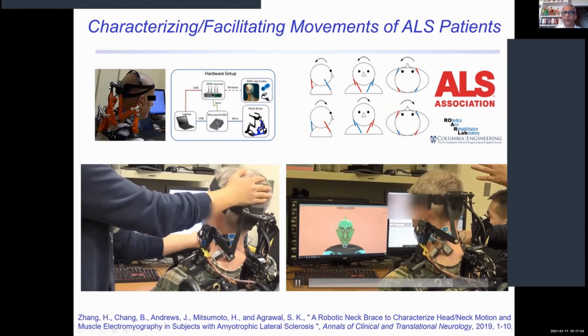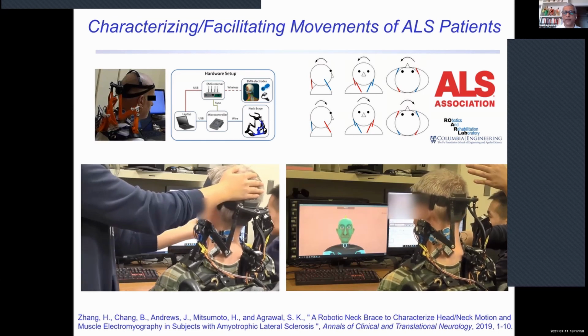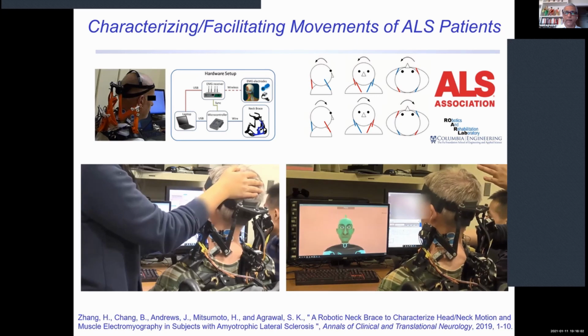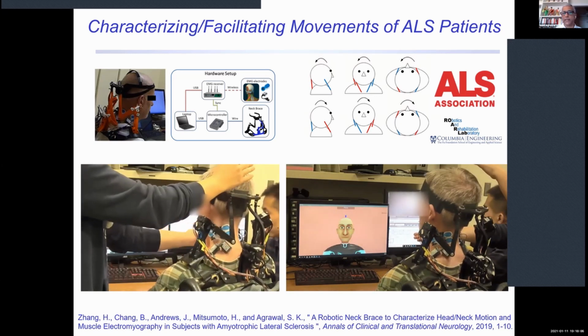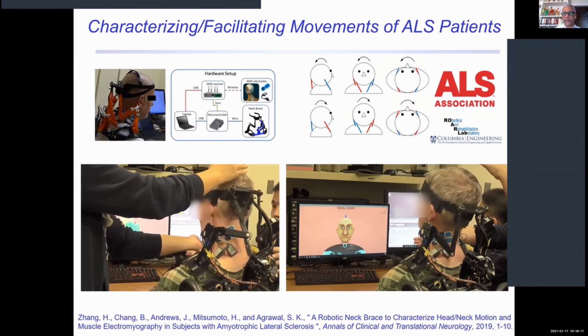Right now we have an ongoing project where we want to look at long-term, extensive usage of this particular device. Even though we know that ALS is not a reversible disease, it could be a disease where the machine can actually facilitate their movements.